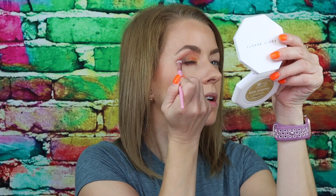I kind of feel like this darker brown shade right here is throwing me off a little bit. I'm not too sure that I should have applied that shade there, but that's okay, it's already on. We're gonna have to work with it. So let me take care of my other eye off camera, and then I'll be back to place some of this Trophy Wife on my cheeks and to use the other products that I got in my March premium BoxyCharm.